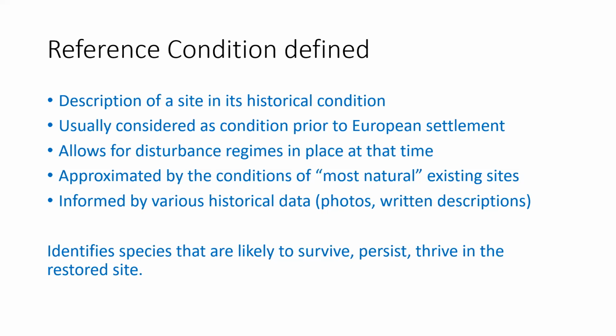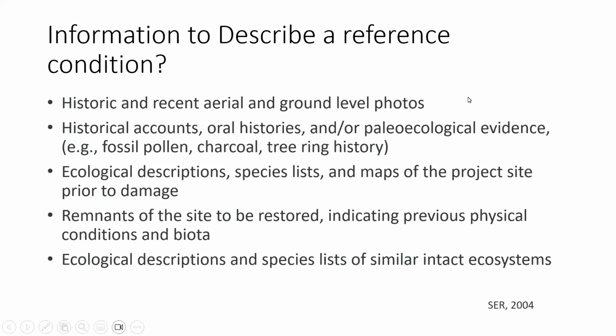And it can be approximated by the conditions today of our most natural existing sites, those that the Nature Conservancy might want to preserve, for example. It's informed by a lot of different, both contemporary and historical data. The value of reference condition is that it can identify a list of species, sort of a list that you can choose from, which species are likely to survive, persist, and thrive in your restored site. As I mentioned, a lot of information can be used to describe a reference condition, both historic and contemporary information. For example, pictures, aerial images, historical accounts, including the early explorers, and even further back as part of paleoecological evidence, like tree ring history and charcoal presence.